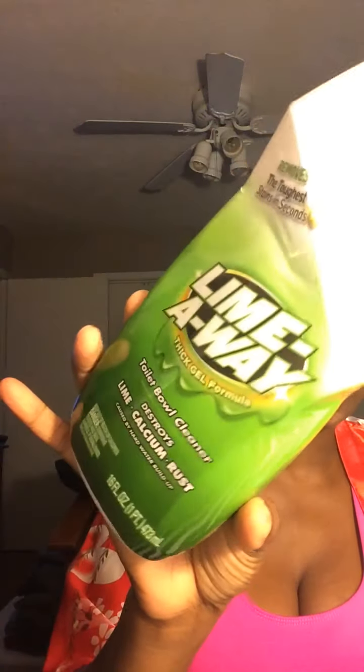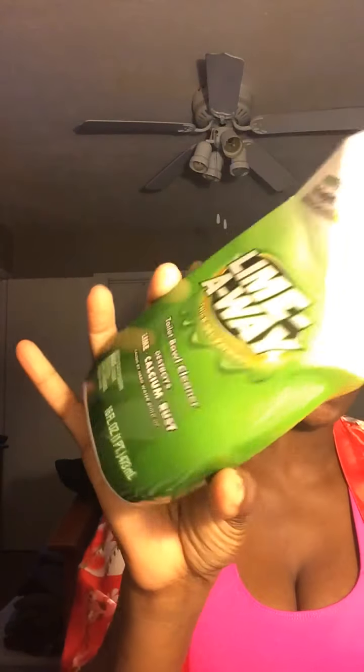I got two of the Lime Away toilet cleaner. I really like this stuff, so I got two of those, one for each bathroom. Ziploc bags.